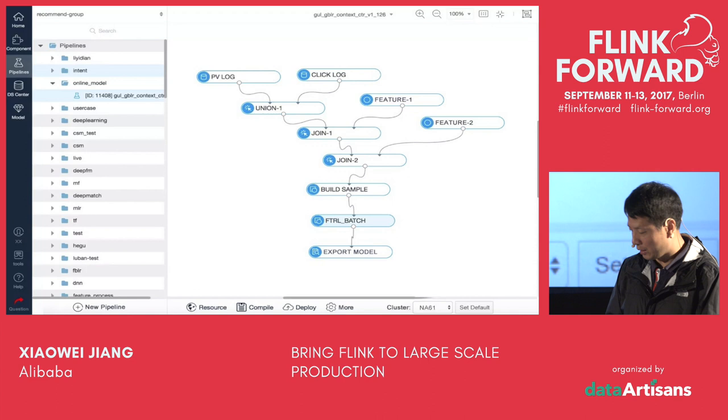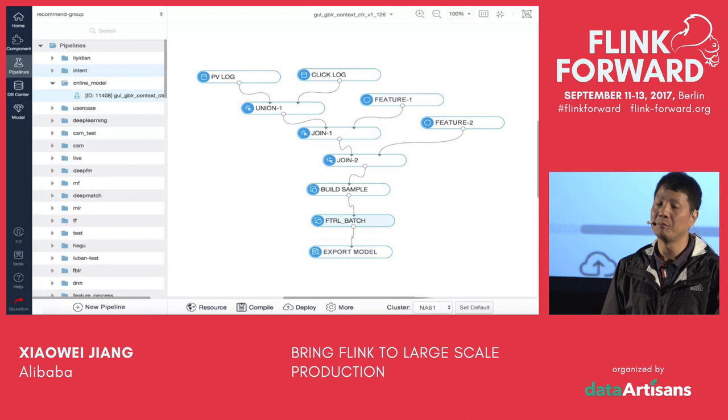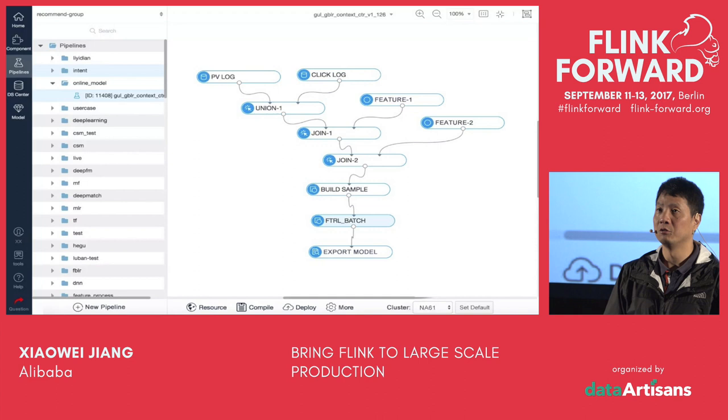A lot of people find that by writing your streaming jobs using drag and drop, it becomes even easier to understand than a complex SQL query. It's a further improvement to the productivity of developing streaming.